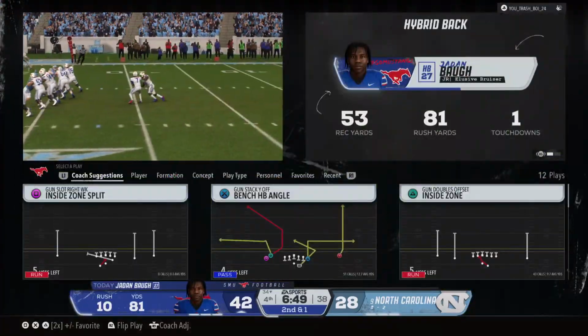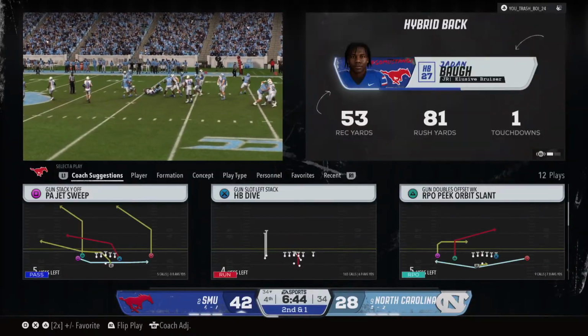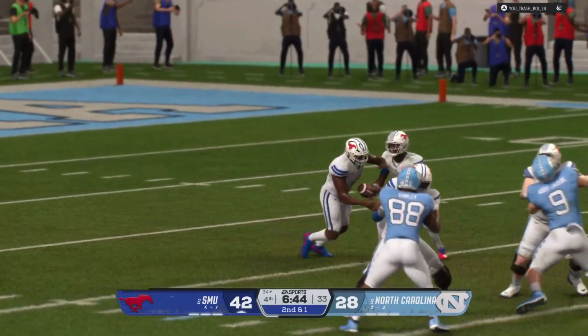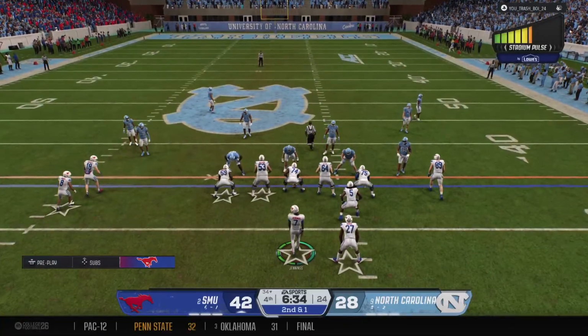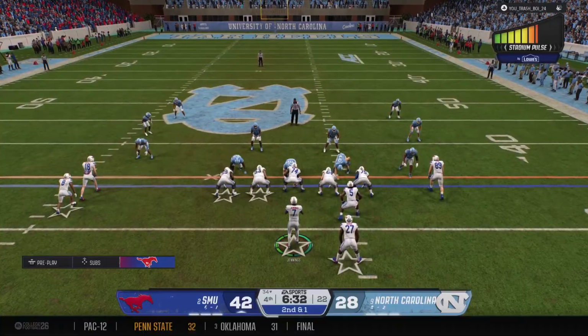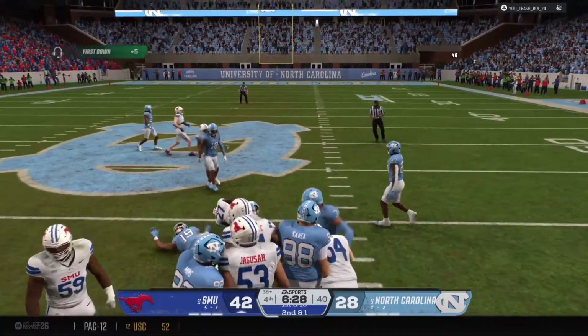So it's 2nd and 1. Well, let's see how these guys do here. Kind of in that 4-minute offense mode where they're trying to work as much clock as they can on this drive. Working with the lead. Still want to be balanced as best you can. But the important thing is picking up first downs, keeping the ball in bounds, and keep working that clock.